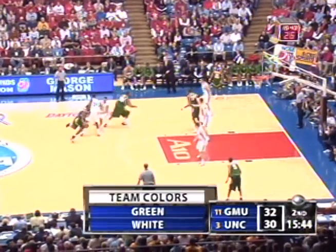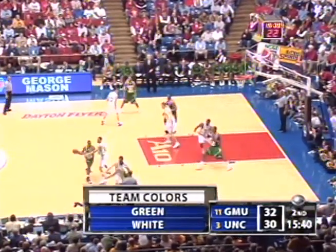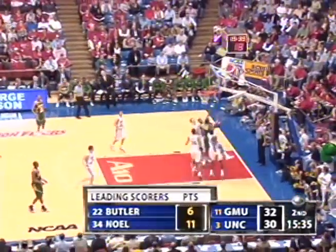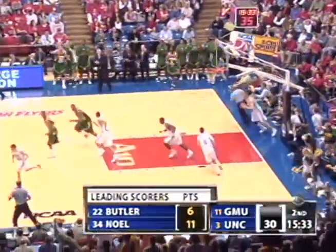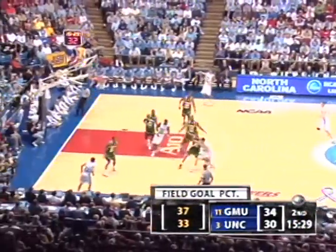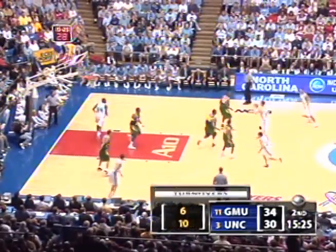George Mason trailed by as much as 14 in the first half. They're up by 2 now. They've used a half-court trap to start the second half. It's been very effective. Here's Thomas powering it up. And the Patriots take a 4-point lead. Will Thomas with 6 points. Carolina is rattled with this trap.